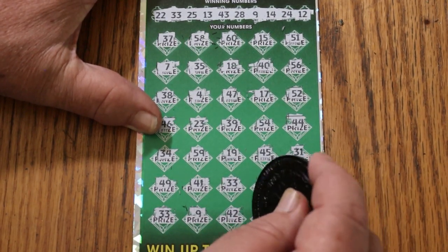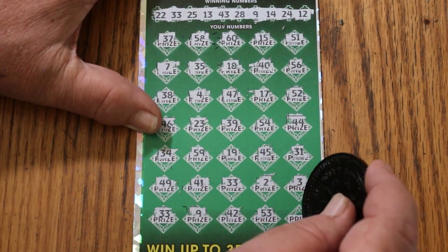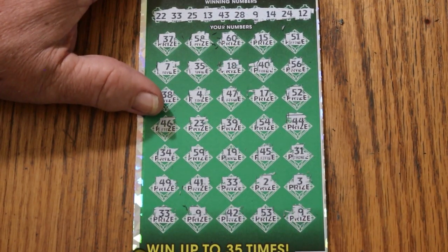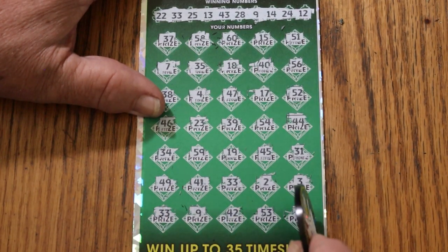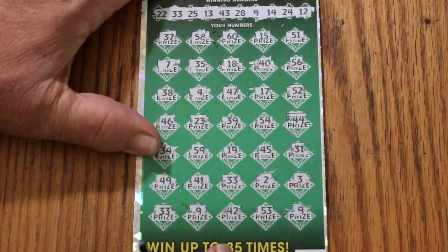42, 53, and another number 9. Okay, this is interesting. Okay, so we have the 33, the 33, the 9, and the 9. Okay. What are we going to get out of this crazy ticket?